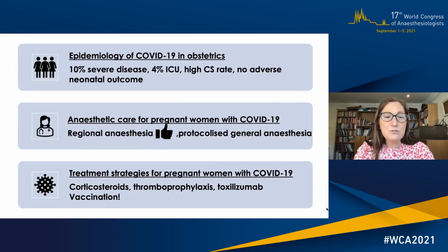So just to conclude, 10% of obstetric patients with COVID-19 infection have severe disease. 4% are admitted to ITU. There is a high caesarean section rate, but no adverse neonatal outcome. Regional anaesthesia is preferred for labour and caesarean section anaesthesia. And if you do find yourself in the position of having to do a GA, use a protocolized approach.